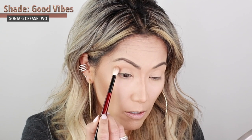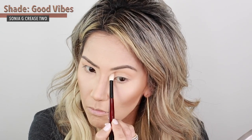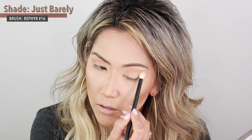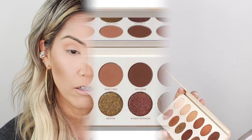All right, we're just gonna take that right there. Just do an easy look here. Nothing too difficult. These mattes are so incredible for the price point. Going back to that Just Barely and going over the edges so that we don't have any demarcation lines. I think we're gonna take this more of a taupe look today, so we're gonna stick to those colors right there.